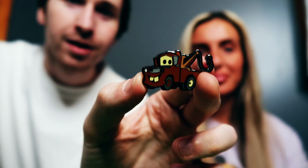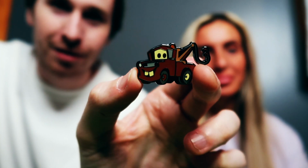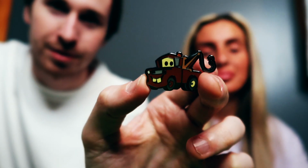3, 2, 1. Oh, okay, it's Mater. Oh, he's awesome. Wow. He's super cool, so I'm really happy with Mater. I love him. I actually have a Mater Loungefly backpack too, so this is awesome.